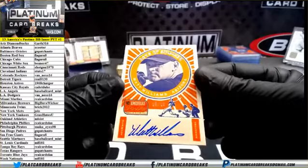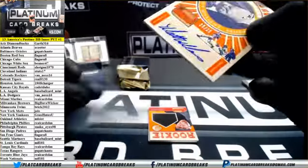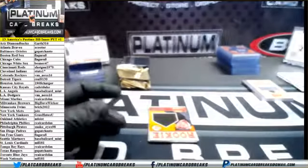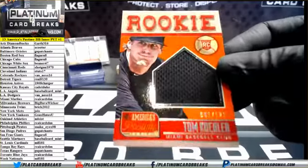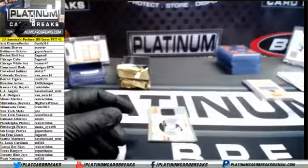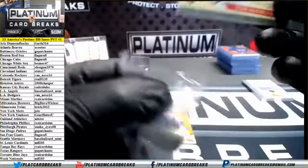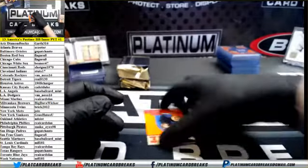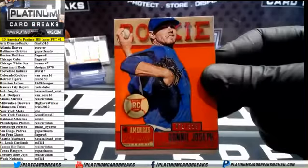Number 15 of 15, Matt Williams for the Arizona D-backs autograph. Out of 125, Tom Kohler, jersey for the Marlins. Future Fabrics to 125, Tom Kohler, Miami again. And Donnie Joseph, KC Royals to 125. Base card.